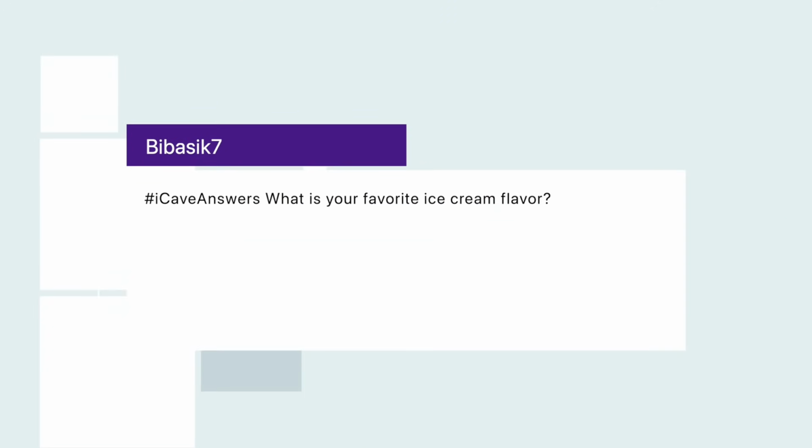Biabisk7 asks, what is your favourite ice cream flavour? So this, I guess, is referring to when we've been doing pizza versus pasta just recently, but again, this is kind of fun, so we get to have a chat in the comments, so why not? Favourite ice cream flavour, I'm going to go with salted caramel or banoffee. I'm not into rich chocolate stuff. Some of the fruity stuff's good. I have a soft spot for bubblegum though. But let me know down in the comments, what is your favourite ice cream? Open it up to the floor.